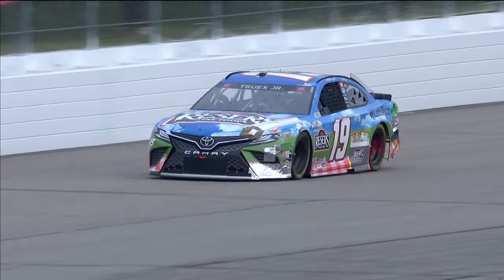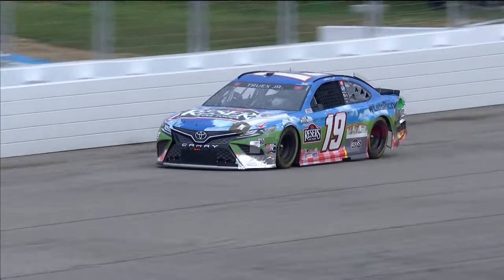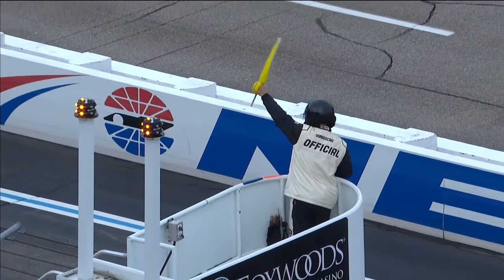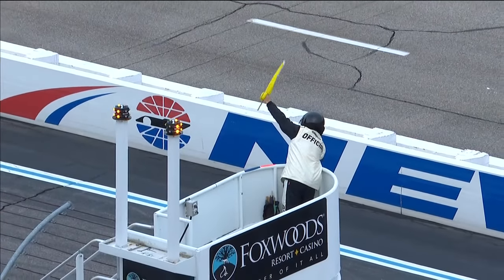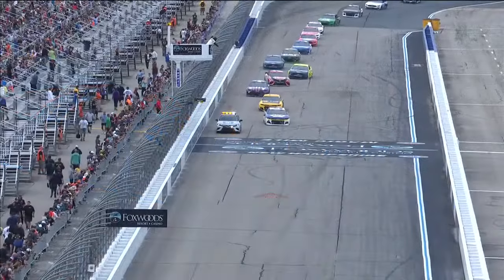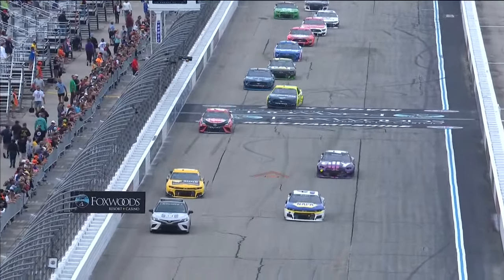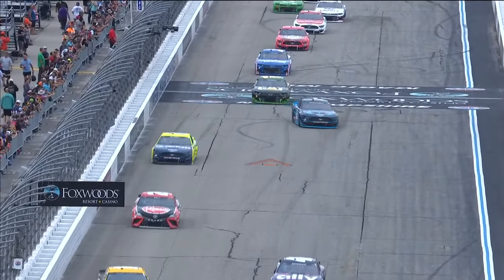It looks like the flagman's preparing to give the field one to go. Well, we'll get a little choose right here. It'll be our first choose of the day. Yeah, this is the first time that the Cup Series has used the choose rule at this racetrack. This was implemented last year after the race here in New Hampshire.